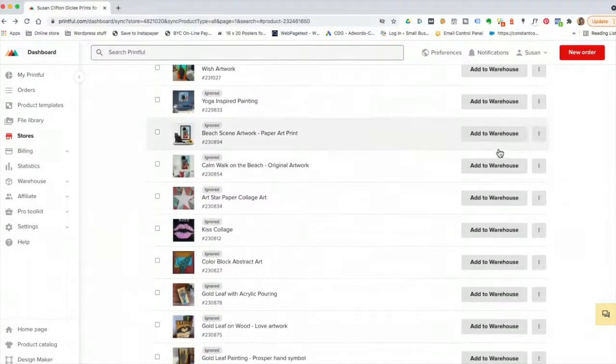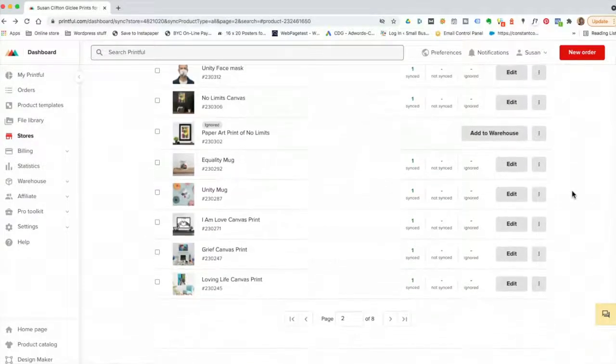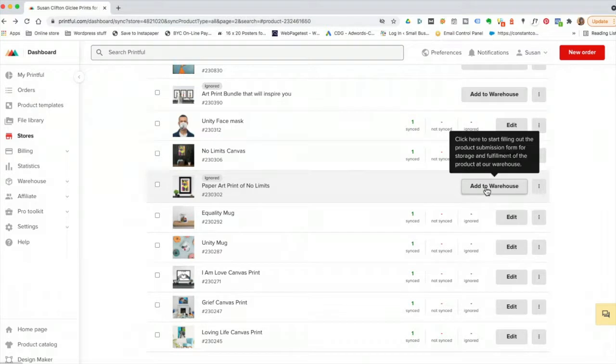Okay, so if you see add to warehouse, that's because these are original works of art. I'm not going to add them to the warehouse. But if I click through, here are the ones that say synced, which are the ones that are actually Printful products. So not all of the products in my shop are Printful. Some of them are marked ignored, and then I have the option of adding it to their warehouse for storage and fulfillment.